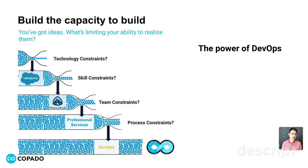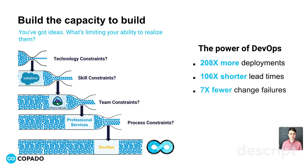So if you look at the power of DevOps across the industry, it's really remarkable, the kinds of improvements that are made by teams that do a great job compared to those that are not high performers. The high performers or elite performers are able to deploy typically 200 times more frequently than low performers. Far shorter lead times, far fewer change failure rates. If they do have issues, they can recover much more quickly. So very, very powerful.